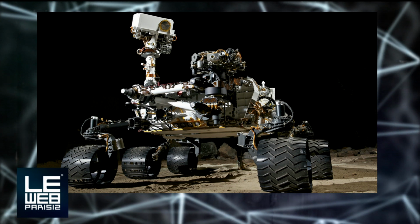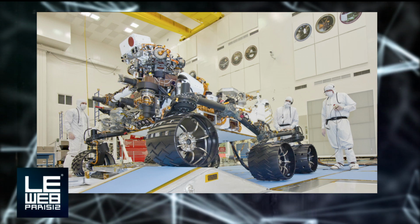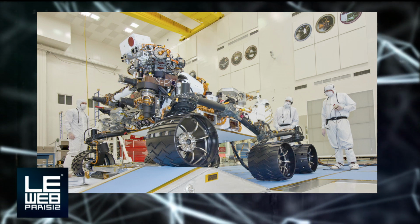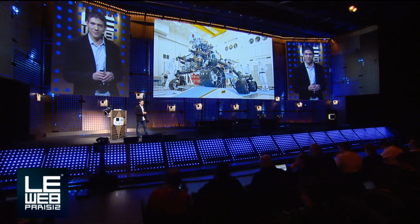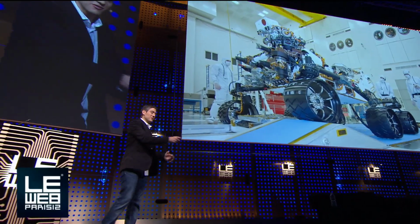The rover can drive over obstacles that are half a meter tall. It can drive up slopes that are 30 degrees. It is the ultimate off-road vehicle. But the problem that we had is that we developed this rover. We knew that we needed this rover to find that last ingredient of a habitable environment on Mars. But when we developed it, we realized pretty early on that we didn't know how to land it. We didn't know how to actually get it to Mars.